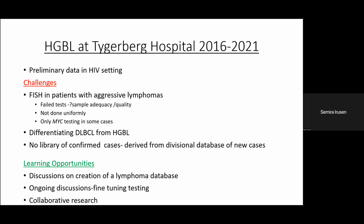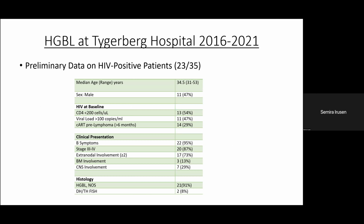We also don't have a library of confirmed cases. So basically this was going through our divisional database to look at new cases. But there's also a learning opportunity here. It definitely is a debate with the pathologists, and it is interesting to see the difficulties on their side as well as on our side. But this discussion has led to us looking to create a new lymphoma database, with ongoing discussions with both departments to try and fine-tune testing so that we really can better define this really difficult to define group. And of course, I think the number one goal would be collaborative research with other departments in the Western Cape, or if not that, South Africa would be great as well.